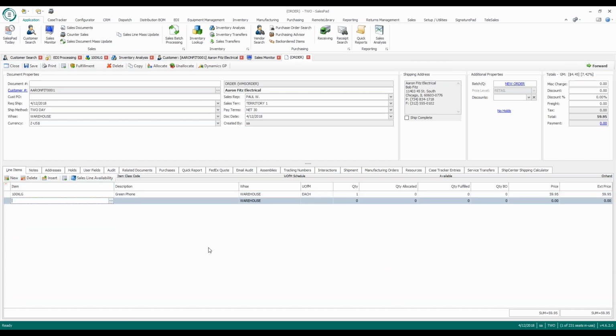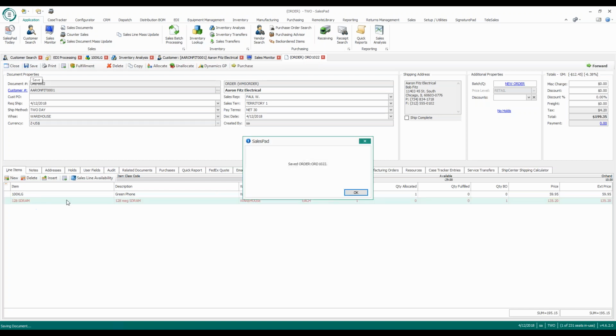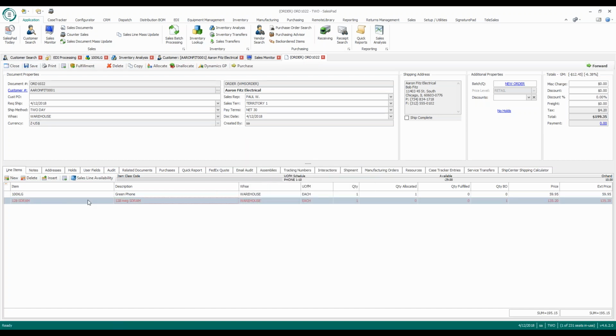And then I'm going to also throw in an item that happens to not be available. So 128 SD RAM. So I have a couple of items on here. I'm going to go ahead and save this. And my 128 SD RAM, I know, is not available. Again, it's throwing not only a number into my back order column, but it's also turning red.